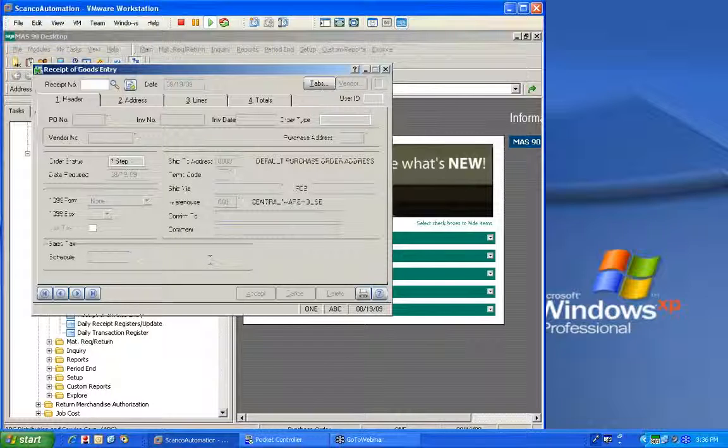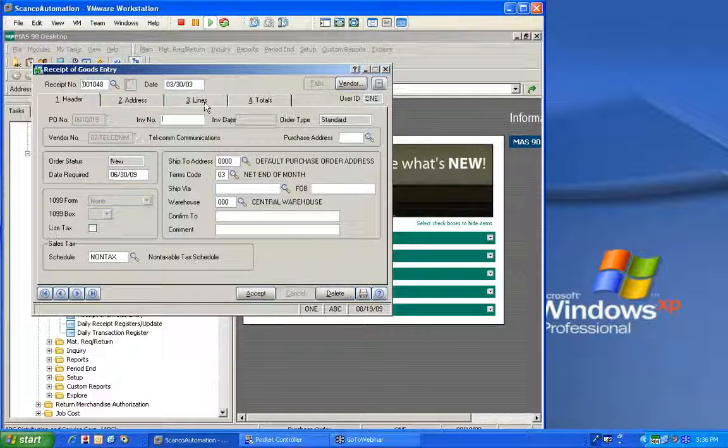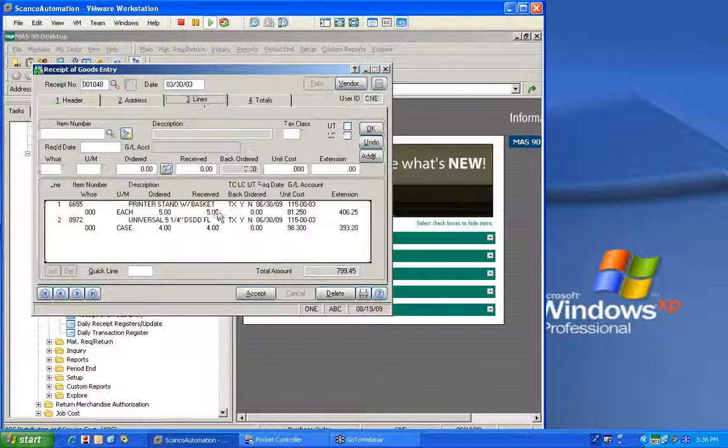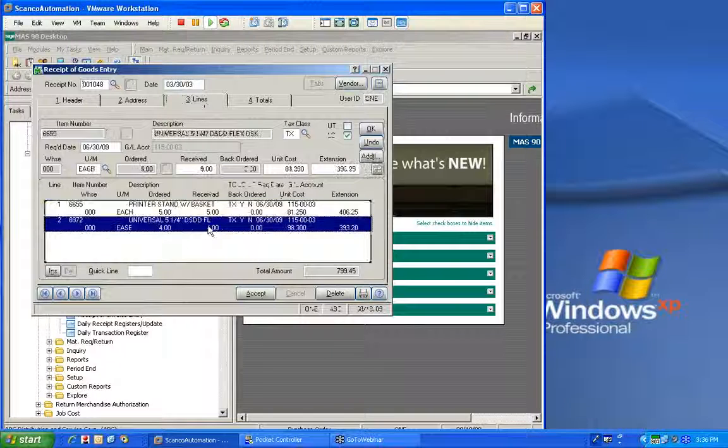And if there were a back office employee to do a lookup, they would select the order that came through from the handheld, and you can see the 5 items, the printer stand with basket that were received, and the 4 universal scan disks that were received. So as you can see, it's a very simple 1-2 scan process to send all of the data to Mass 90 wirelessly and get a completely accurate picture of what's happening in your warehouse real time.